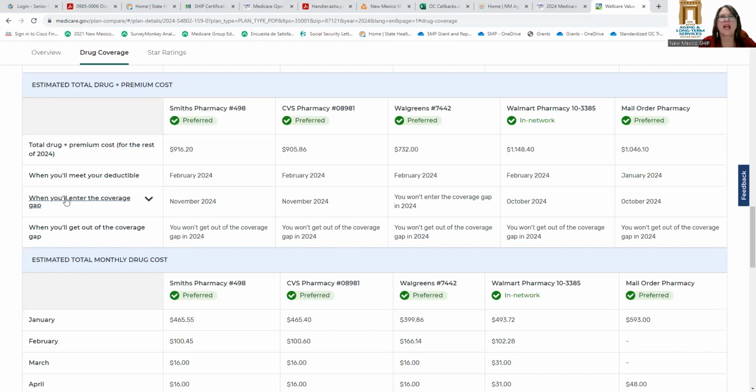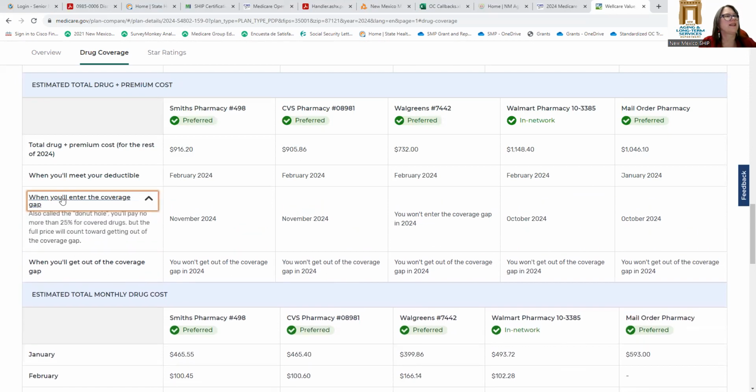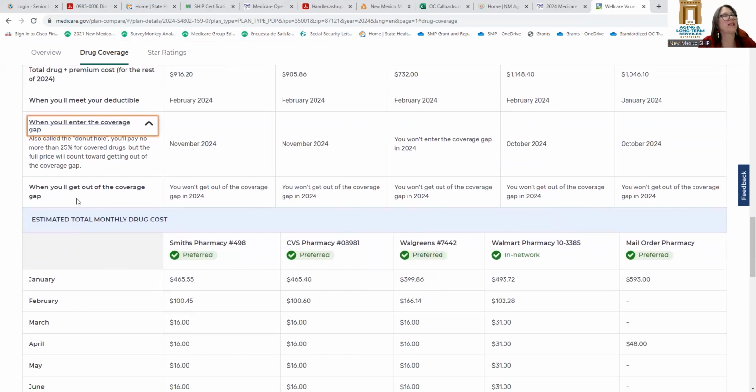What is the coverage gap? What does that mean? Well, we can click on this because it's underlined and it'll tell us. Also called the donut hole, you'll pay no more than 25% for covered drugs during the coverage gap, but the full price will count towards getting out of the coverage gap. But with the medications we put in, it says here that we won't get out of the coverage gap in 2024. So what does that mean for your monthly cost? What's it going to cost you when you pick up your drugs every month?